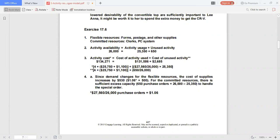So we now have the determination of the cost of activity used, 4 multiplied by $25,750. So we have 4 multiplied by $25,750 plus $1,100. Then we add $27,560 divided by 26,000 times 25,350. Now take note, we have to follow our guidelines.